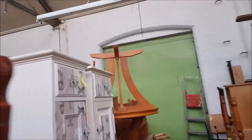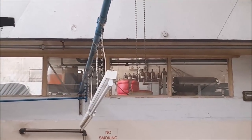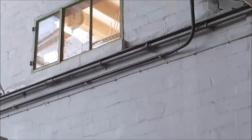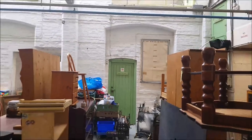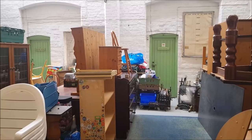As I said to you, this used to be the old shoe factory. Look at the top there. All the old bottles and syrup. That's amazing. Obviously we can't go up there, but so much history. So there we go. Thank you so much for coming with us. I hope you've enjoyed having a little wander around.